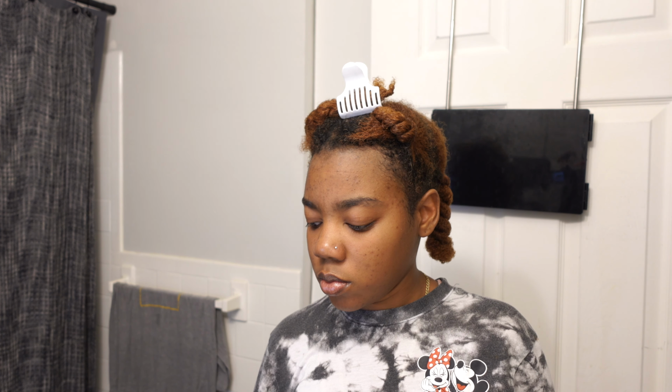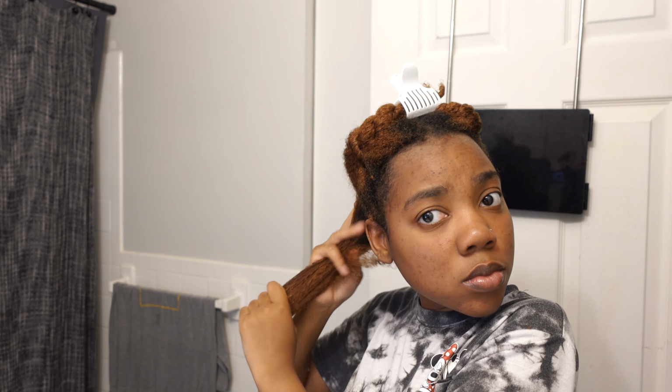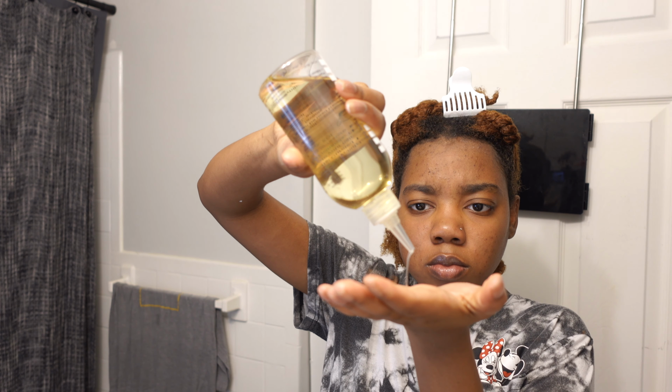So I use the LCO method, which is liquid, cream, and then oil for my hair. That's what works for my hair. It might not work for your hair. Just figure it out, guys, and then apply it. It's just trial and error.